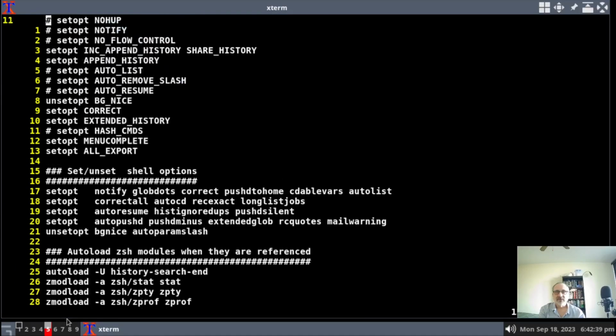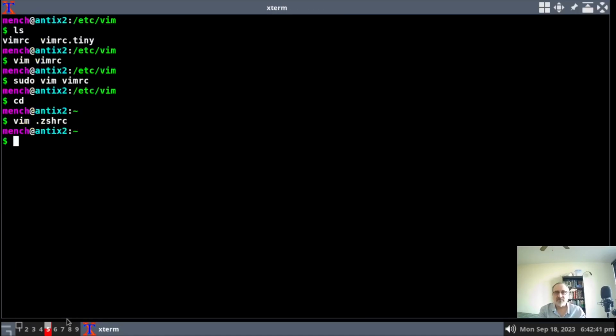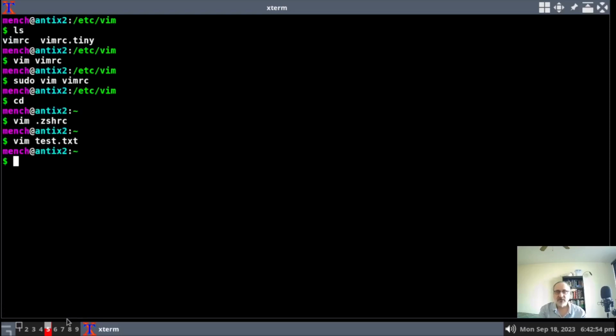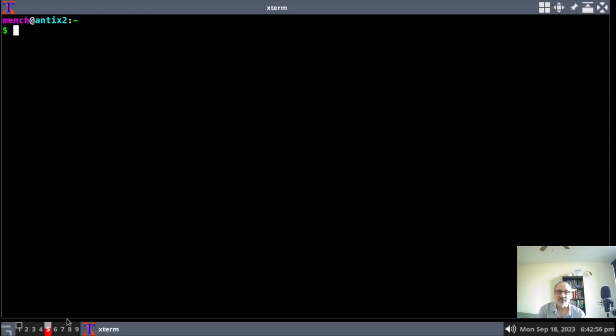Perfect. Okay, and let's make a new file. Let's do vim test.txt. And the tildes aren't there. So it's working. My vimrc file is working. Okay, now another thing I want to do is let's test out to see if Zsh is working. And my Zsh is working. Yay!